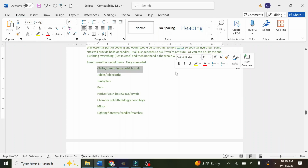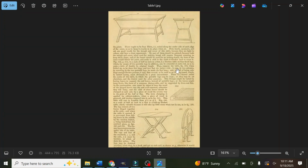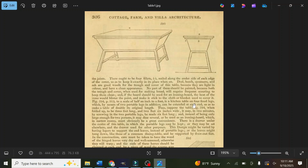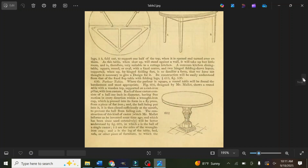The next thing we're going to look at is tables and tablecloths. Going back to the cottage, farm, and villa architecture. So here are some tables. I specifically picked some in here that are folding tables, because I know for events people like things that fold, so it's nice to see some period appropriate options for folding tables. So that one looks like it would be a really good one for events, actually. If you have a carpenter in your life, you might be able to make that work.